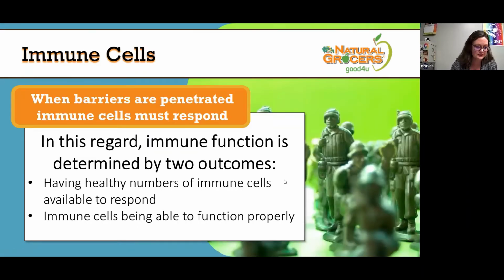some suggestions. So once our barriers are penetrated, then we have to make sure that our immune cells are functioning well enough that they can respond properly. So the function of our immune system then is determined by 2 outcomes: having healthy numbers, having enough immune cells to respond, and then having the immune cells be functioning the right way and to be able to respond. So basically having enough recruits to form a large enough army and having the troops properly trained and ready for combat.